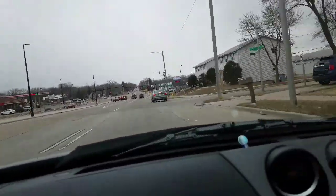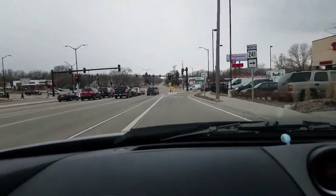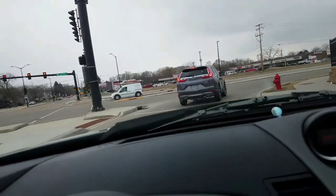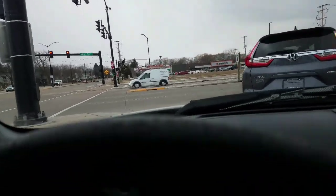Why would he have his directional on for the past two blocks if he wasn't going to turn? People, really. I'm so thankful for heated seats. Go.